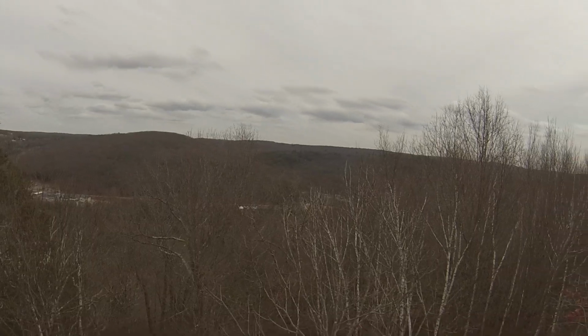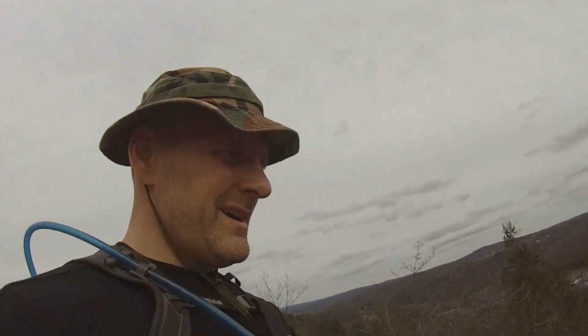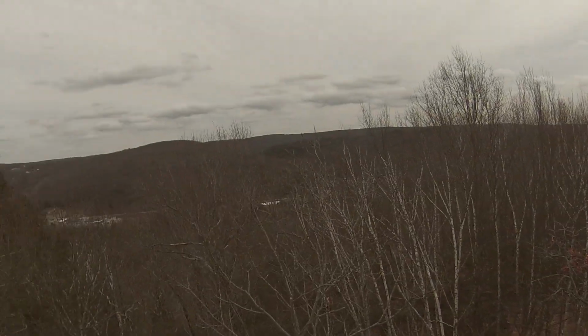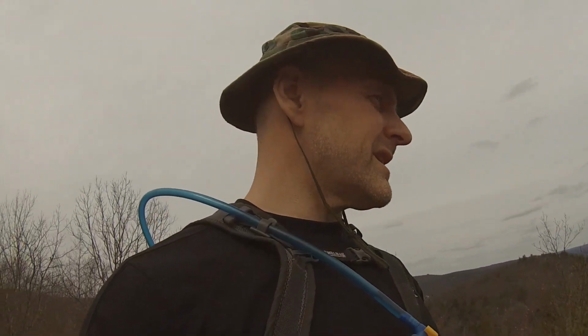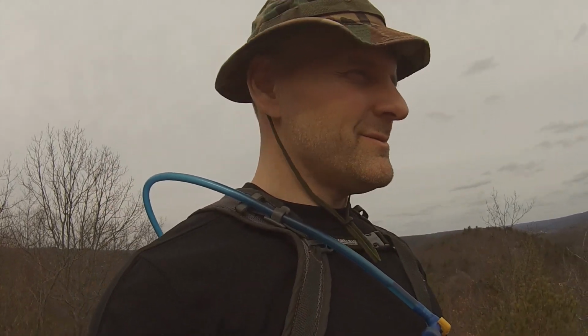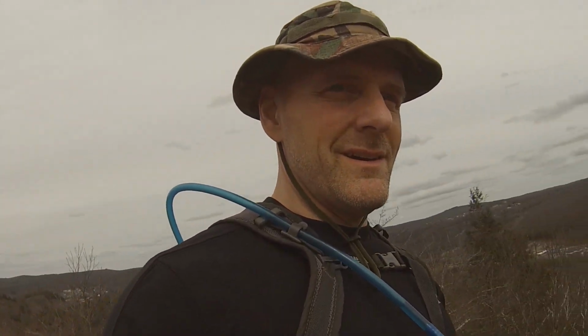All that noise off in the distance, that's Route 8. It kind of sucks. Come springtime, all these trees will have leaves, and the leaves will insulate the man-made noise out there. But hey, leaves aren't out yet, so it is what it is. Definitely takes me out of the element, but what are you gonna do?